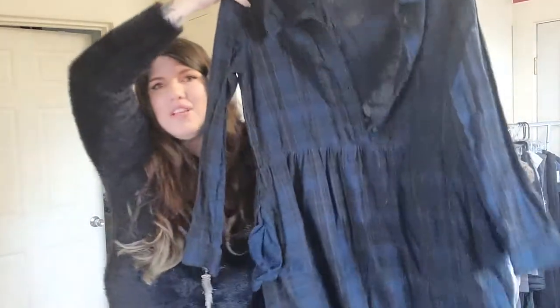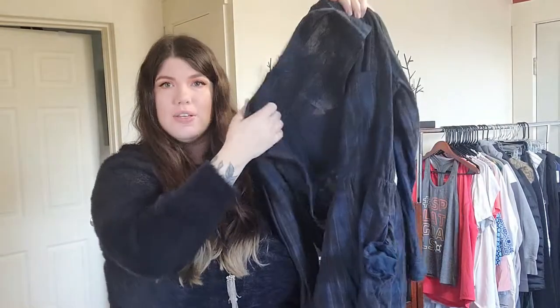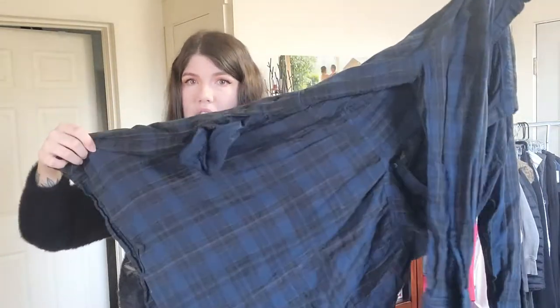This is a Gap dress, size large. I sold this when I worked there. I definitely have that kind of sentiment, as you guys have learned. It's a thick, like a double line. So I think this came out for the fall winter season. Long sleeved, and it has a thick skirt on it. Pockets, which are obviously attacking the camera right now.